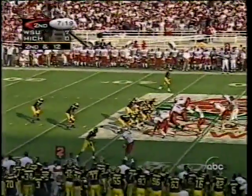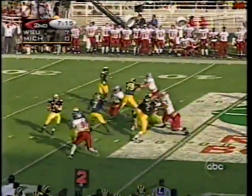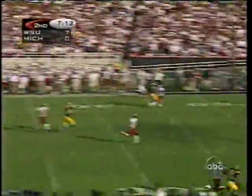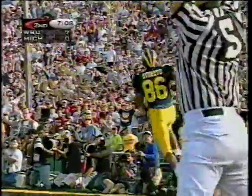Ball comes back to the 46-yard line, and Brian Griese drops. Gets his pass in the air for Ty Streets, and he's got it, and he's gone. Touchdown, Michigan.